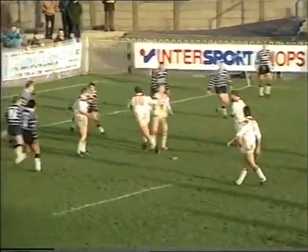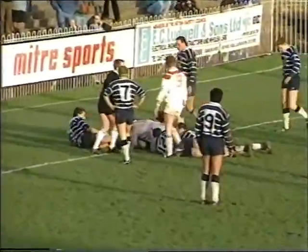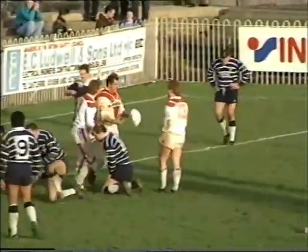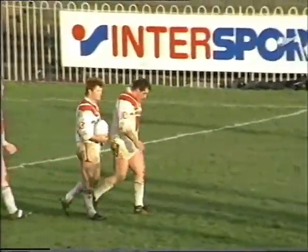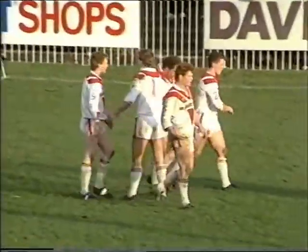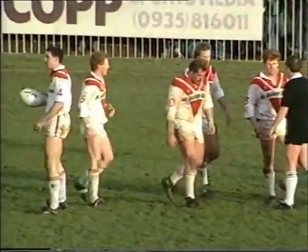Groves. Outrageous dummy onto Evans, powering his way in. Evans dives over, yes. The try's given. I'm surprised they don't use Vic Stewart Evans a little more at these close-in play the balls, but it's on the sixth tackle there. Groves. Outrageous dummy. And typical of Groves.